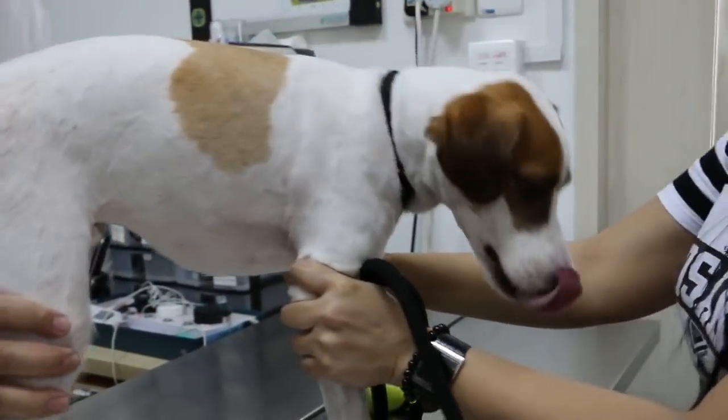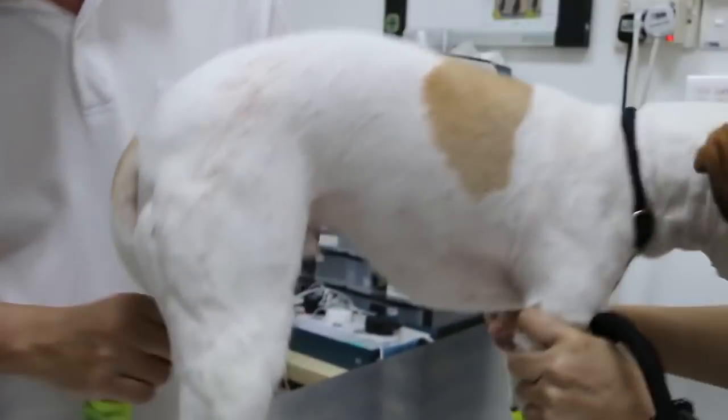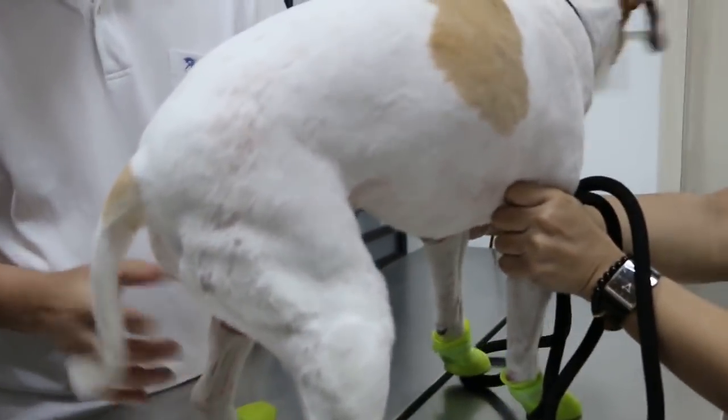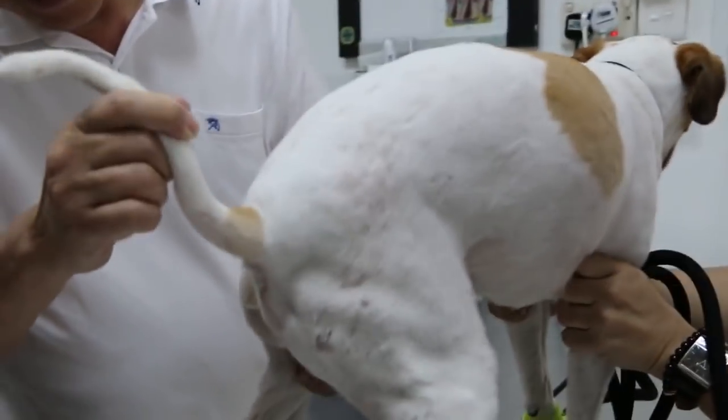Stay. You hold the head. Okay, so now I just want to show the inner sac. Although the dog can't talk, actually most of it is an inner sac problem, the inner glands.